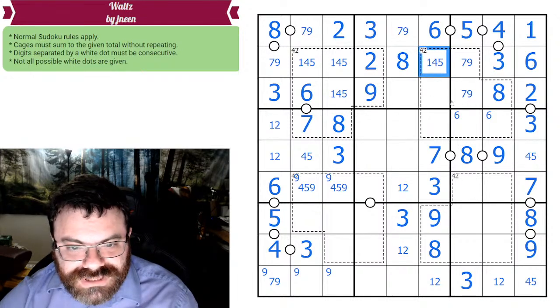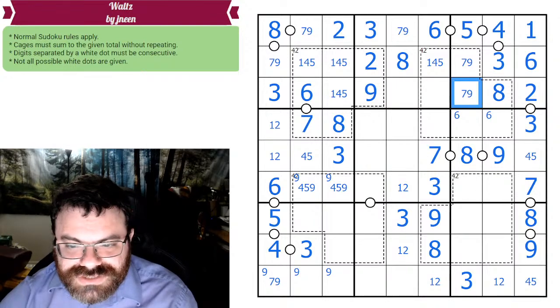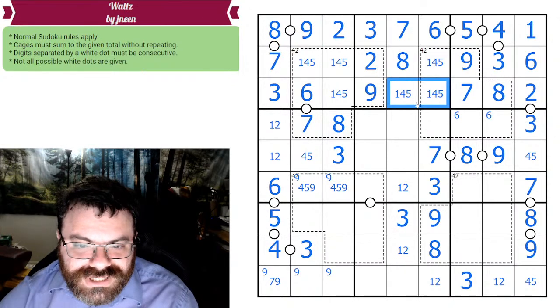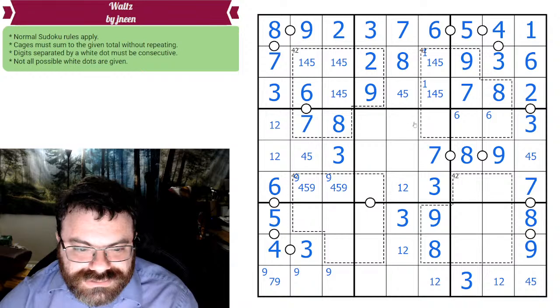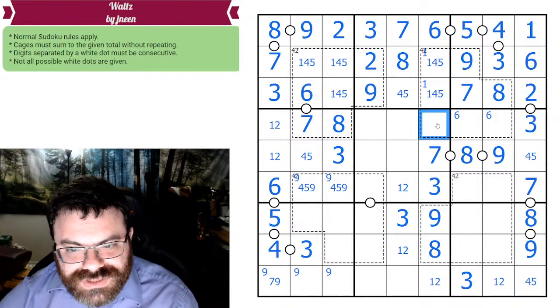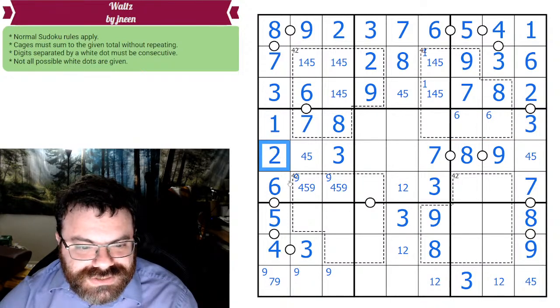This is from 1, 4, 5. These are also from 1, 4, 5. Wait, 1, 4, 5, 7, 9. Yeah, this is from 1, 4, 5, I think. Oh, that sees a 9. That's what's going on. That's a 7, that's a 9. These are from 1, 4, 5, okay. This can't be a 1, so the 1 goes here. I need a 2 in this cage. That goes in one of these three, so that can't be a 2. That's a 1, that's a 2.